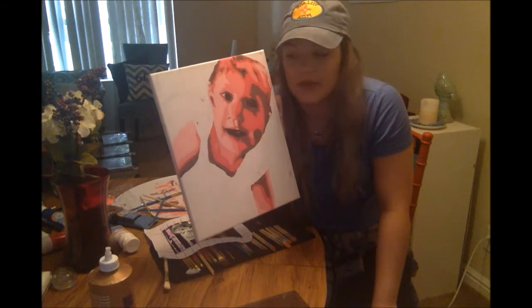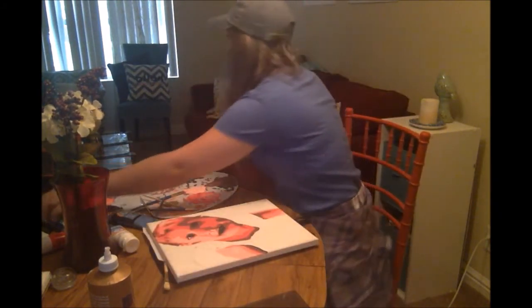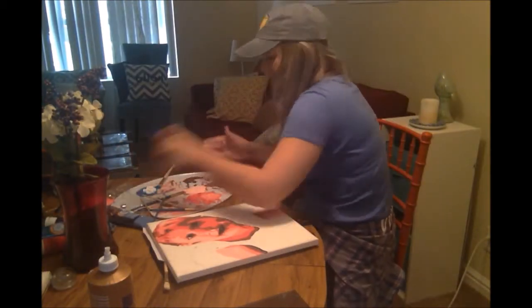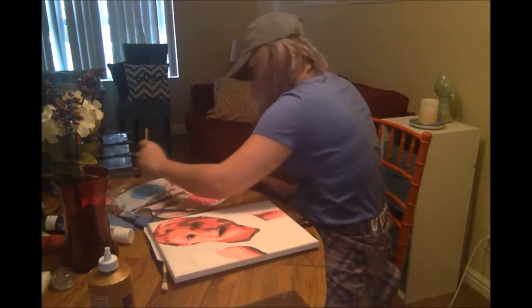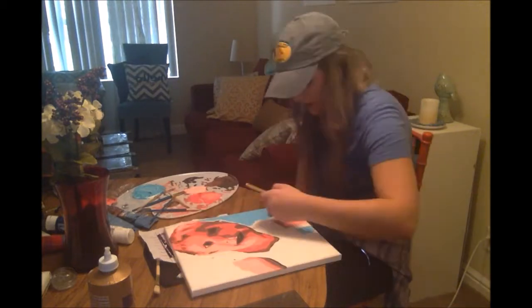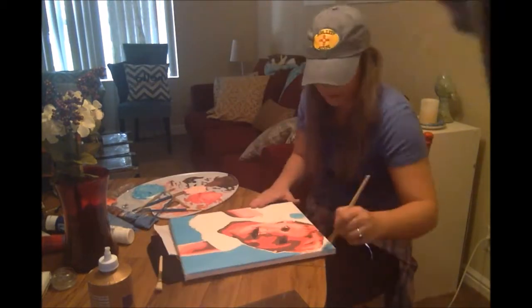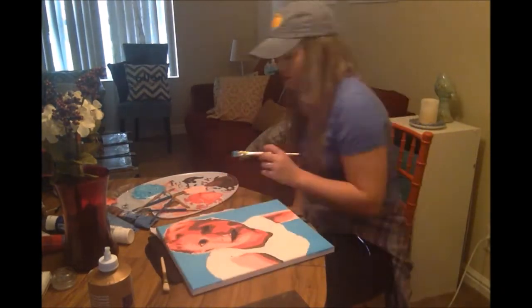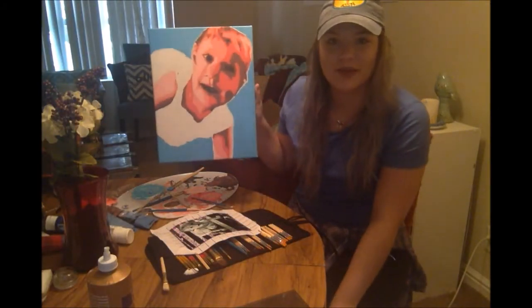With our lightest color, and now I'm gonna paint the background. I decided to go with a mint blue color. Really hate it. Okay, so now we've got the background done.